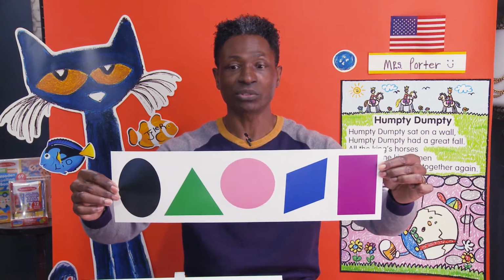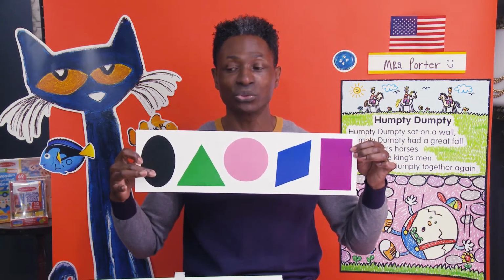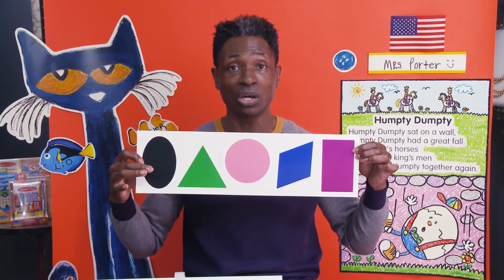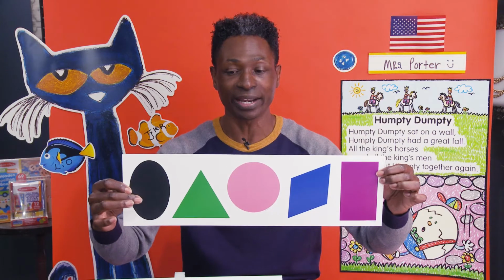All right, the first color, boys and girls, can you tell me what is the color that I'm pointing to, the shape that I'm pointing to? What is the color of the first shape? The color of the first shape is black. Can you say black? Great.